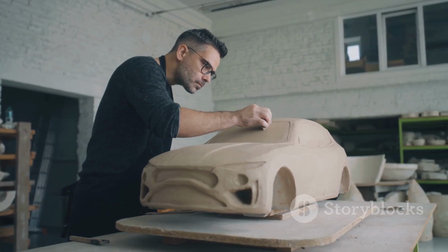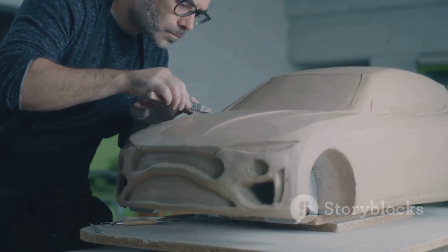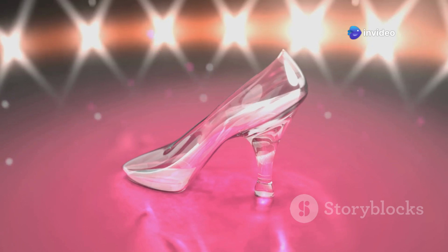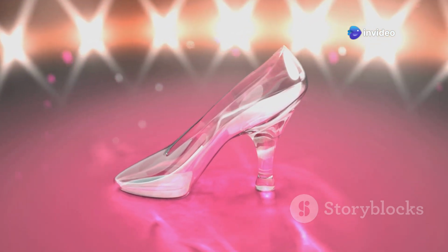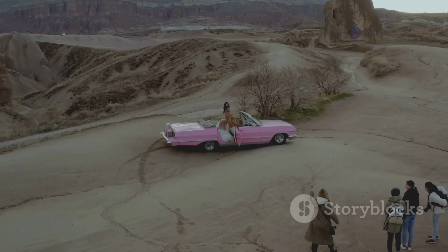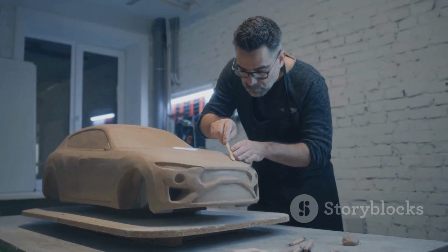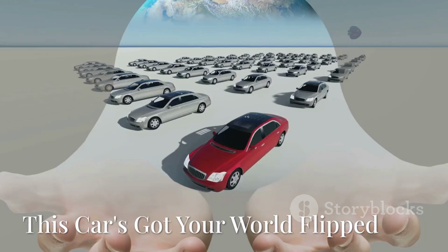Ever wanted to drive a shoe? Someone did, and they built the shoe car, a giant drivable shoe. It's like a fairy tale on wheels, powered by an engine instead of mice. Roll up to a party in this and you're guaranteed to be the talk of the town. Who cares about practicality when you can drive a rolling piece of art?